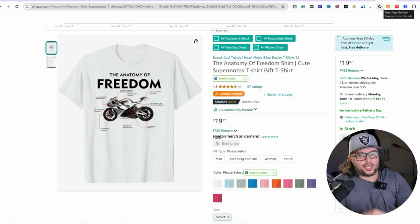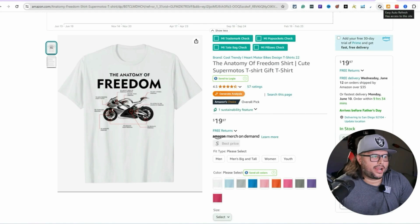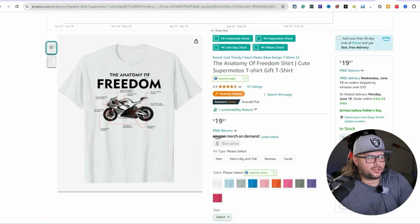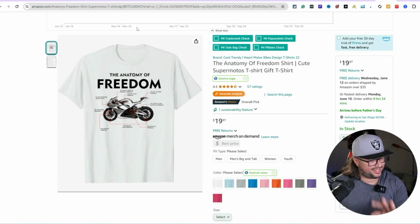All right, so the first niche is the Anatomy of Freedom shirt. Now they are talking about the street bike, right here, and it's breaking it down. Now the anatomy, just this niche right here, works really good in pretty much every single niche. I've shown a few of these designs already in these research type videos, in three or four different videos.